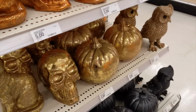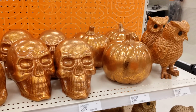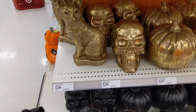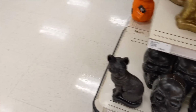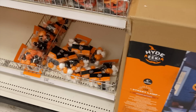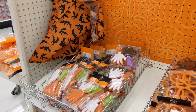And moving on to this front end cap, we have a variety of different resin pieces. Now I would find these in person because some of them looked better than others, but they come in colors bronze, gold, and black. Next up we have this street lamp, which I feel like is one of Target's most unique items this year. It lights up. You'll see the display here in a second.